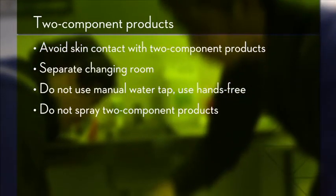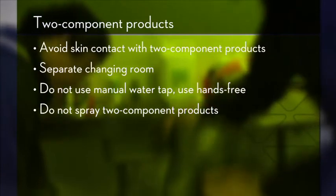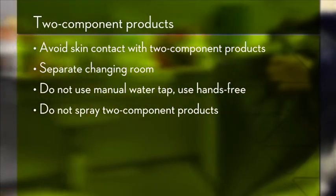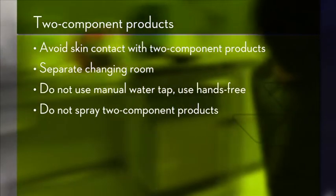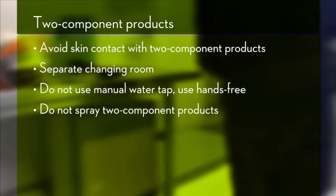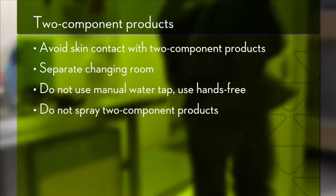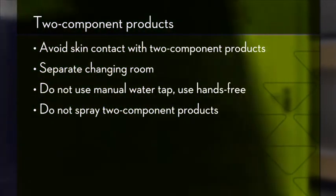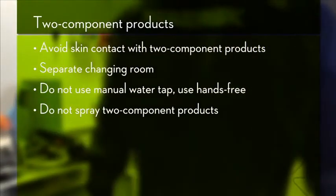Avoid all skin contact with the paint. This also applies to your colleagues, so don't touch anything where there is epoxy on your gloves. Always remember to change in a separate changing room. This must have a separate shower and a wash basin fitted with a tap that you do not need to touch. Never spray two-component products.